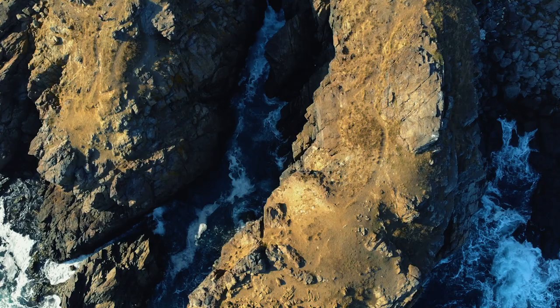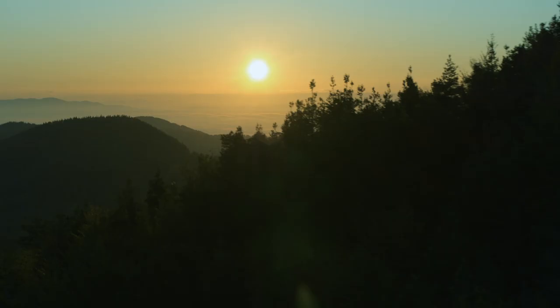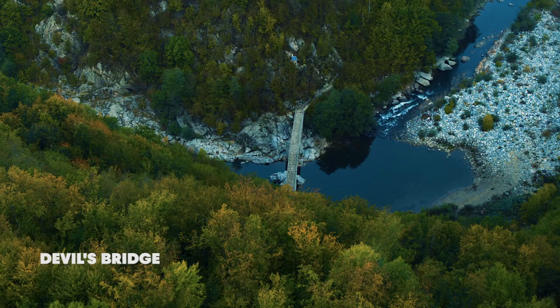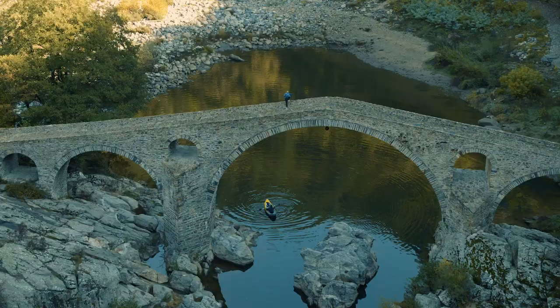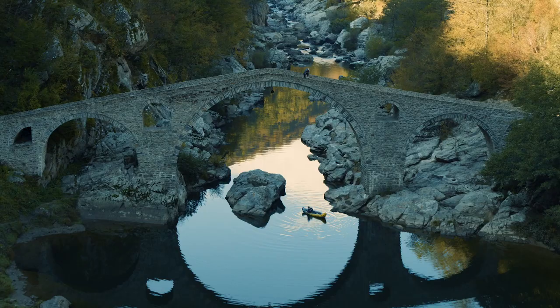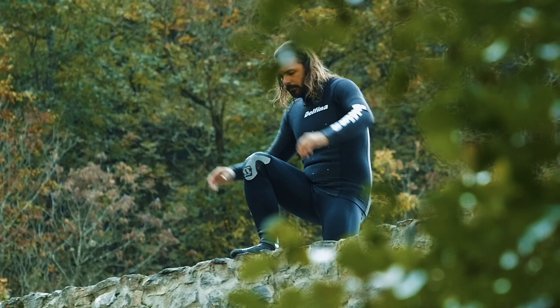Then we moved on to the Devil's Bridge in the Rhodope Mountains. It was just a stunning location. The main challenge that we came across was finding a clear spot underneath where there weren't rocks. We had quite a narrow landing zone. The depths underneath varied from 3 meters 20 to about 4 meters 50, and we had to make sure that we were quite precise in the direction that we were diving in.